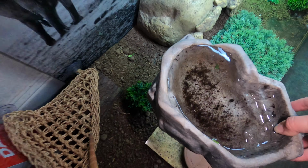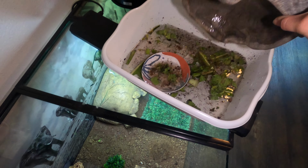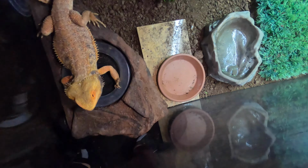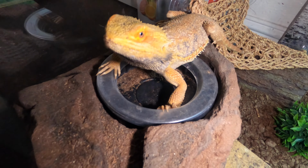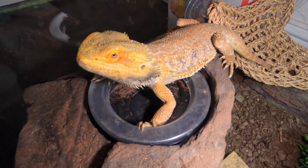There's a cricket eating some greens. You mad? Why are you so mad? Why are you so mad? What's up with that beard?